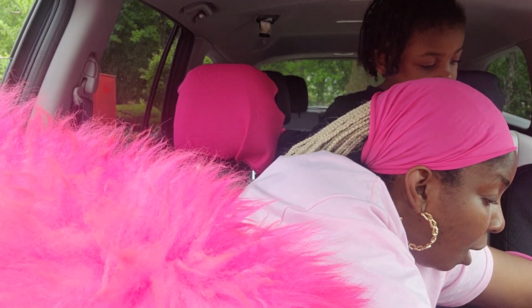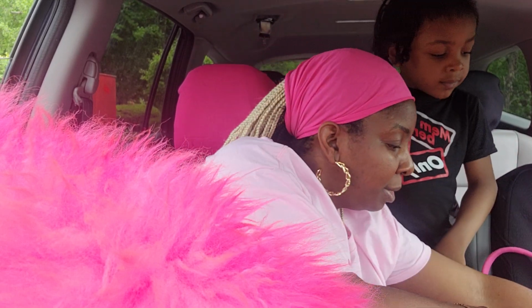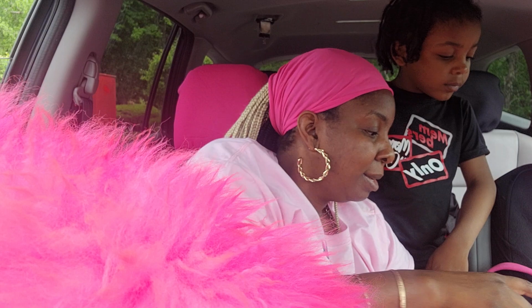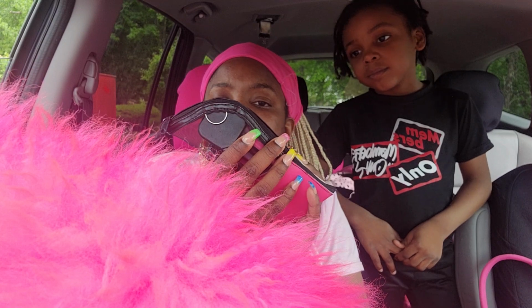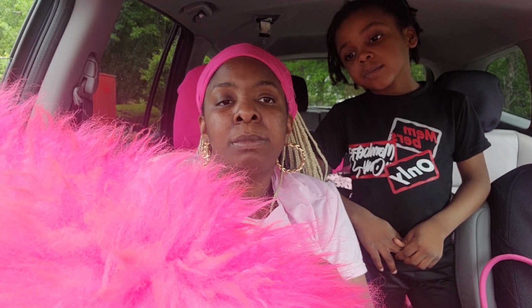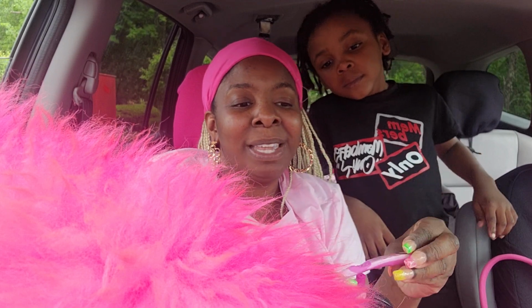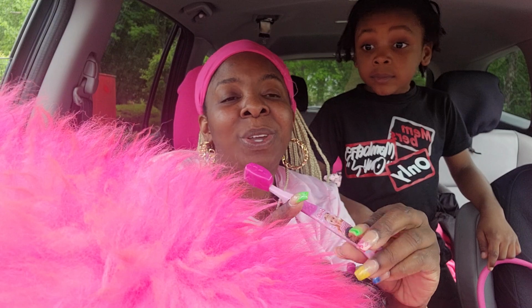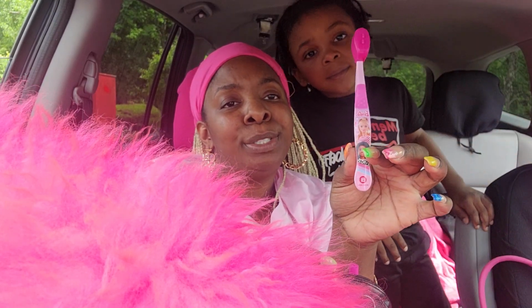What is this? Oh, I didn't even realize I lifted up. Then this is the light for it. Then we got this pouch with scissors, pens. Watch this, y'all. I was like, where the hell did that go? Look, y'all. This, oh, that's cute. Look, there's a toothbrush.